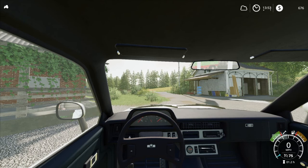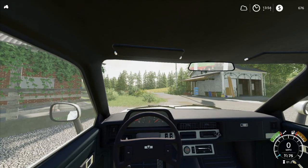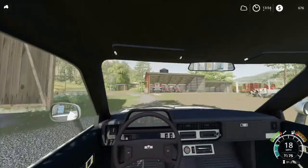So, let's see if this thing will start. Come on, come on. Work, please. Come on, come on. Ah, there it goes. Wow, that battery's getting worse. I gotta get that fixed. Alright. We'll just take the road up here beside the field.